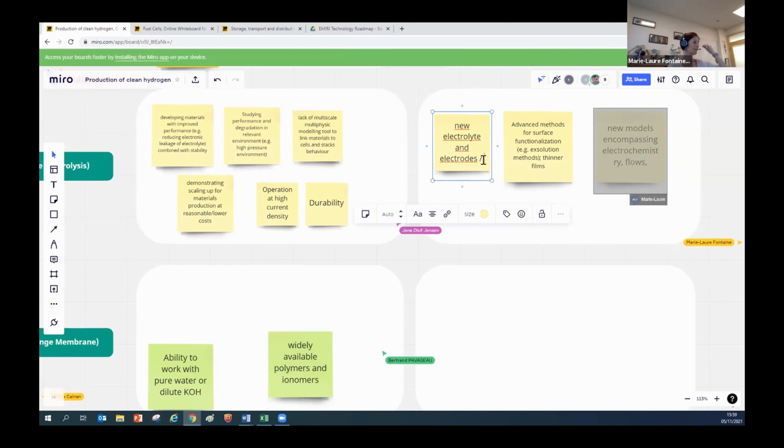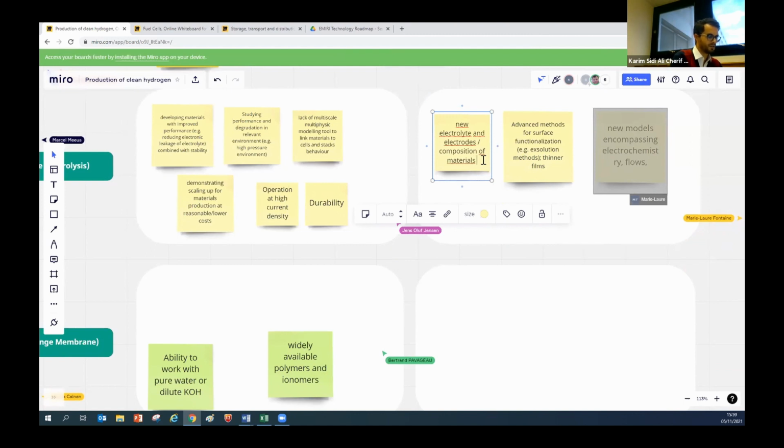In terms of composition or in terms of maybe nature of materials, and why not? I can add composition of materials, and in terms of the nature of the material too. Do you have any family of materials that could help here?